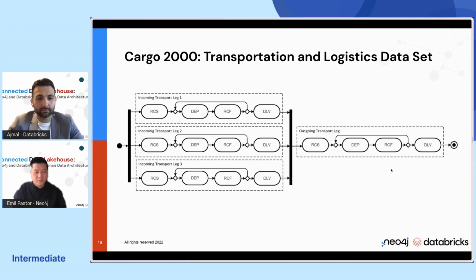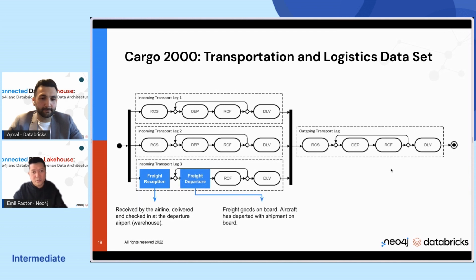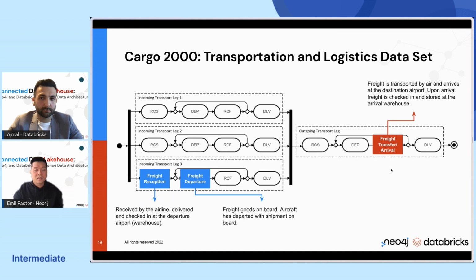And these are just some of the parts of the business process. So we have the freight reception, and then afterwards it goes through a freight departure, and then it goes through a freight transfer or arrival, depending on where it's at in the supply chain value chain, and then we have the freight delivered to the destination.